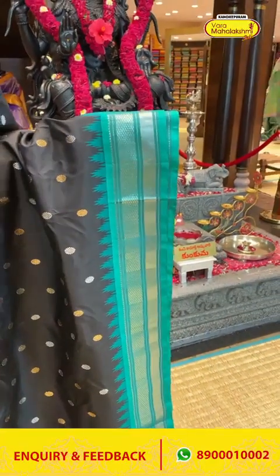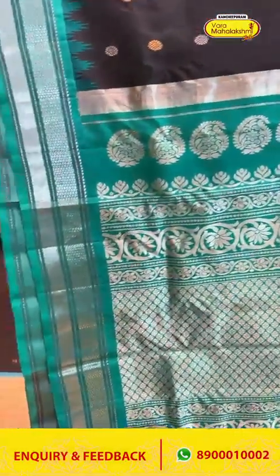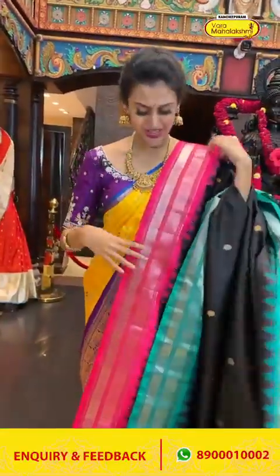This has a beautiful diamond and cross lines with temples with Ganga Jamna border. If you see, there are 2 types of Ganga Jamna border. And the pallu is floral and leaf jal. And the blouse is contrast. So good, so lovely and so pretty kada.